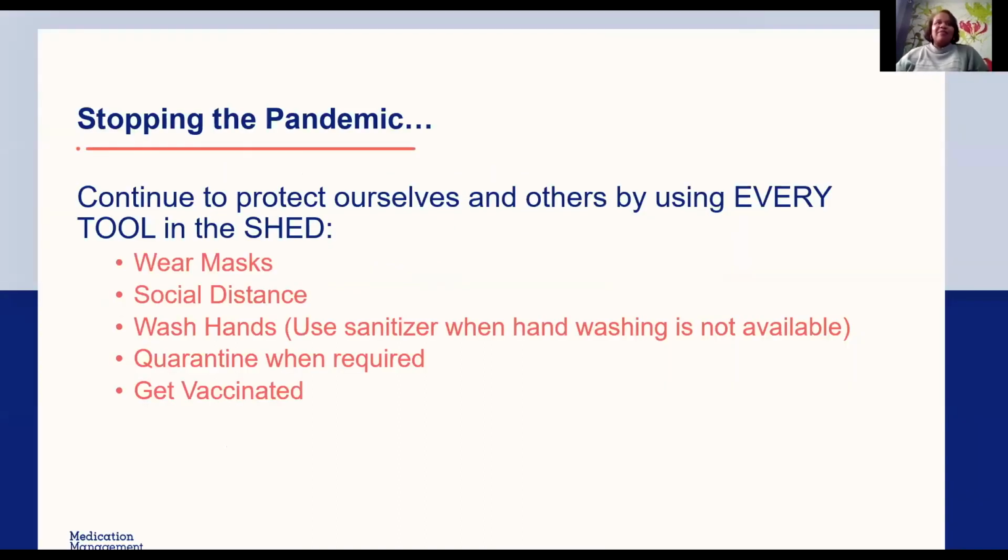So in order to stop this pandemic, we've really got to continue to protect ourselves and others by using every tool in the shed. We've got to continue wearing masks, social distancing, washing our hands, using sanitizer when hand washing is not available, and quarantining when required. And getting vaccinated, especially knowing that our vaccines are 95% effective in protecting us from serious illness, is the most important thing, right? It's our best defense.